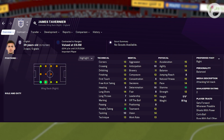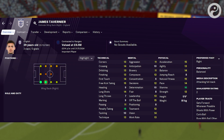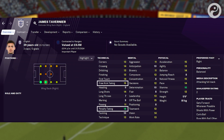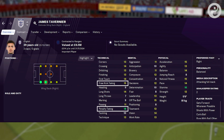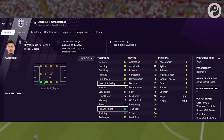The right back cleared the 30-goal mark for direct contributions across all competitions in 2020-21, and his dead ball expertise also saw him net 8 penalties. No team has lost more shootouts at the Euros than England, so adding Tavernier in is a must, especially with that 18 ranking on Football Manager.